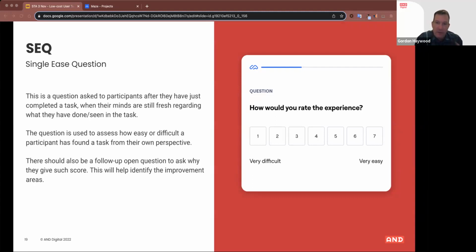So this is a question that's asked to participants after they've just completed a task. The reason for doing that is because it's in their minds, it's fresh at that point in time. And it's essentially a way of assessing how easy or difficult they found that particular task from their own perspective within whatever context they were carrying out the test. And then we typically will pair that with an open question where people can give some rationale, if you like, that sits behind why they've chosen that particular thing.